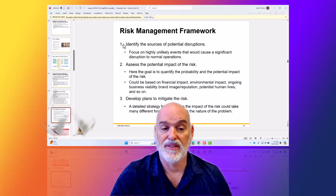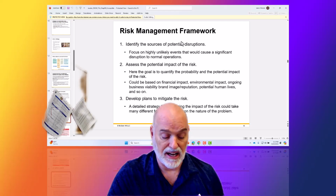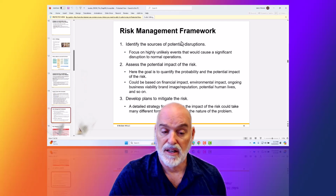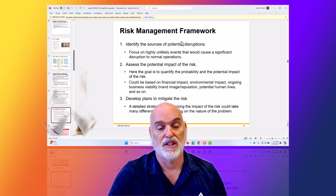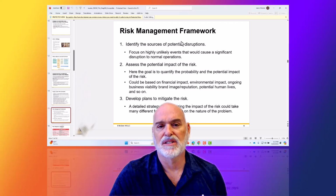Some of the frameworks, and this is what you have to do when you are putting together a supply chain, is you have to take a look at all the different risks. You have to identify the sources of potential disruptions. Focus on highly unlikely events that would cause a significant disruption to normal operations. A black swan event, a terrorist attack that was not anticipated.